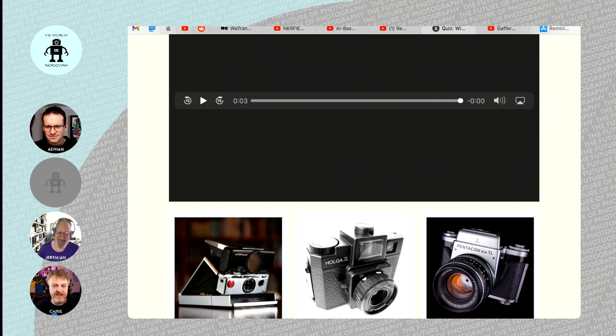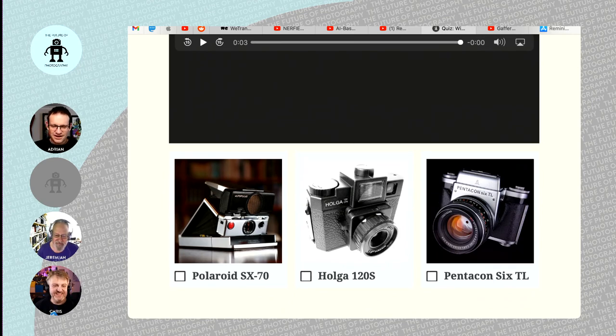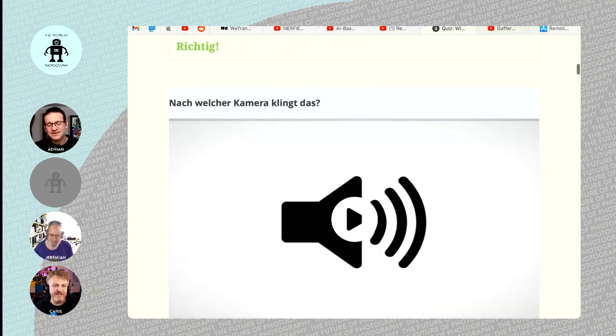Which of the three cameras pictured here is it? A Polaroid SX70, a Holga 120S, or a Pentacon 6TL? It's definitely not the Holga. I'm going to go with the Polaroid SX70. Okay, listen. SX70. Does this sound like a Polaroid? Wait. Nope, it's the Pentacon 6. Okay. Correct. Nice.